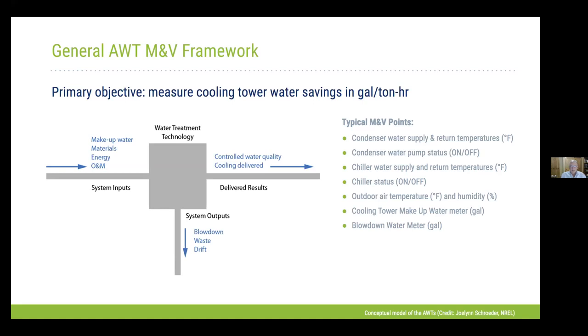And since the loads are different between the baseline and the testing periods, we had to compare apples to apples. So we looked at it based on load, and we calculated load primarily by the quantity of evaporation. So the metric that we ended up with was basically 1,000 gallons of water used per ton of evaporation, and that's the metric we use for this project and for comparing to other technologies as well.